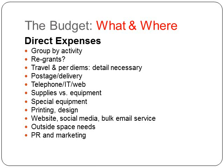The what and where are the direct expenses. You're going to want to group the activity together by similar things. For instance, rent and utilities are very similar and go together. Your office insurance is another thing that might be grouped together with that. Are you giving any money away as a re-grant, meaning you take the grant from the foundation and then you give it away to someone else?